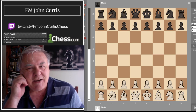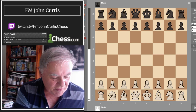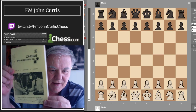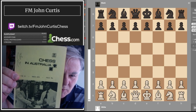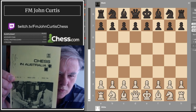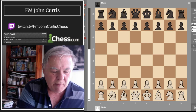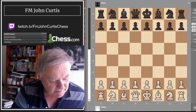And I found a really great game from the March 1978 Chess in Australia magazine. It's actually got myself on the cover. It's a bit of a promo here. That's the issue that I've found. As you can see, it's autographed in the top right-hand side of the magazine by Grandmaster Ian Rogers himself, and that was me winning the Dunhill Open in Sydney's Martin Place way back when in 1978.